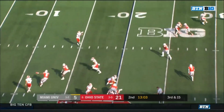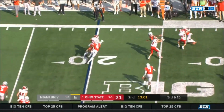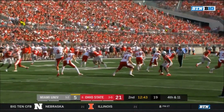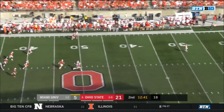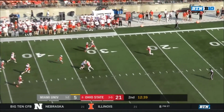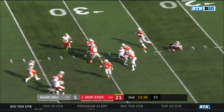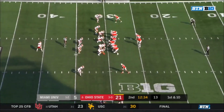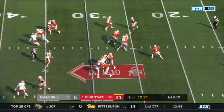3rd and 15. Quick throw out to Thomas. He's not going to get anywhere near the line of game. From inside the 25. And spun around at the 30. Did not keep it in the first quarter, but they have certainly gotten it here in the second.